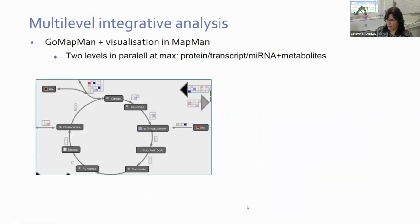So how can we then see that in Mapman? You can see max two levels in parallel. So you can have either protein data, transcript data, small RNA data, or metabolites. Because here, for example, this is an example of the TCA cycle. And for the conversion of isocitrate into oxoglutarate, you have six parallel genes able to perform this function. And you can see that just one of them was regulated. And here you also have the information on what was going on with the metabolite.